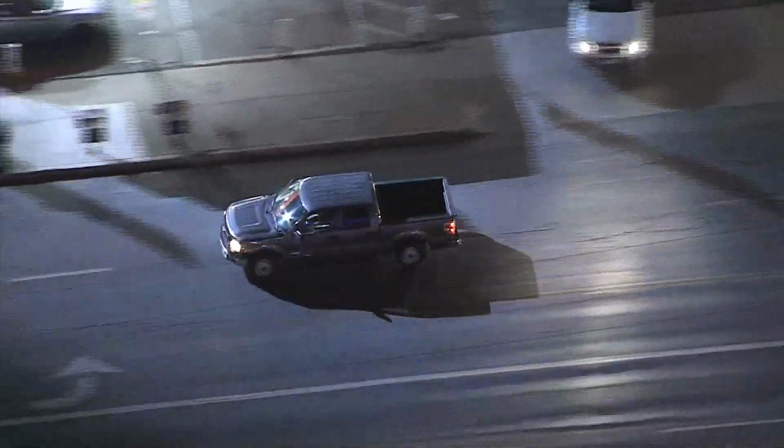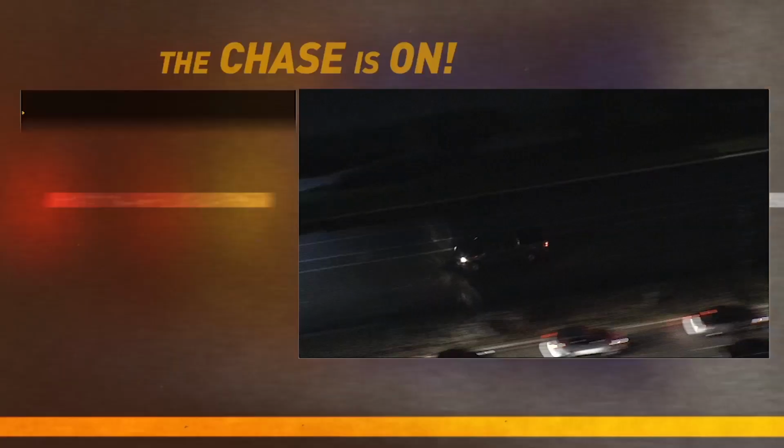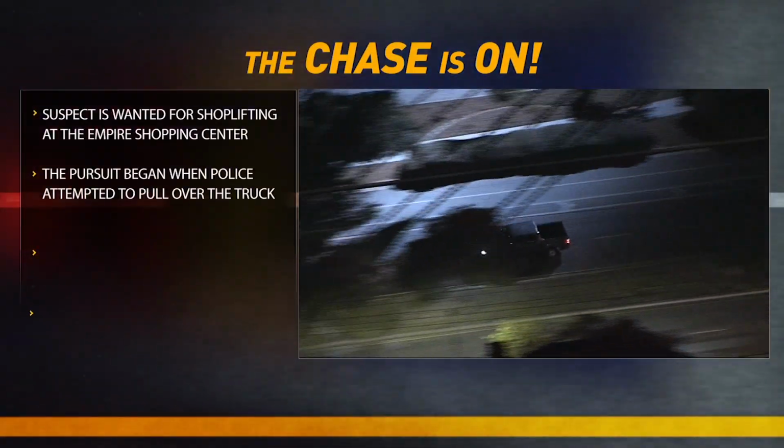We know that there are at least two people in the car. I was able to take a look inside, and I noticed that there is a passenger sitting in the front, of course, as well as the driver. It's unclear, though, if anyone is sitting in that rear seat. Yeah, really picking up speed here.